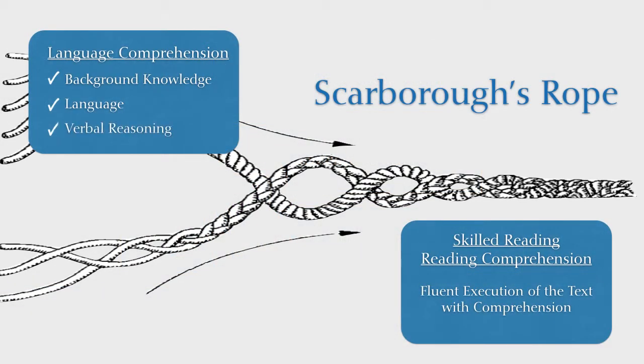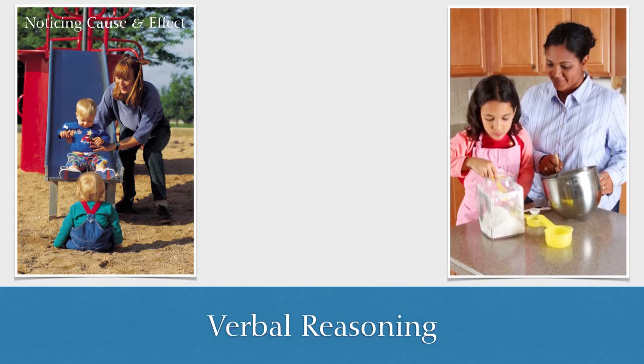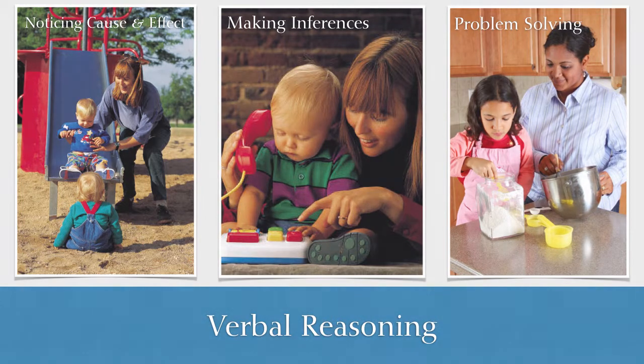The final component of language comprehension is verbal reasoning. Reasoning is often measured within our reading standards, but reasoning is developed outside of the literate world first. Young children notice cause and effect relationships on the playground, practice problem solving while helping in the kitchen, or make inferences while overhearing one side of a phone call. This ability to reason supports reading success.